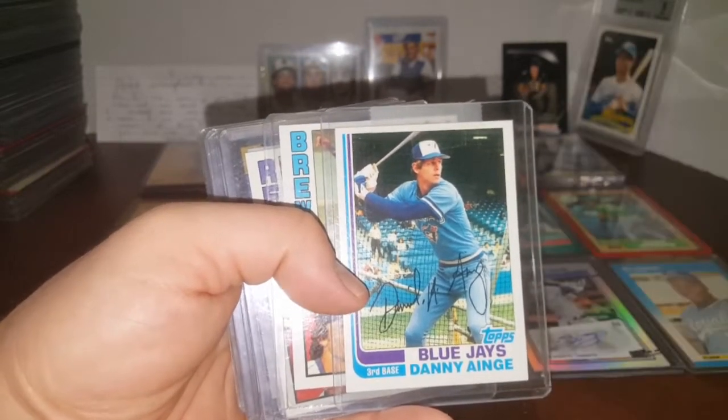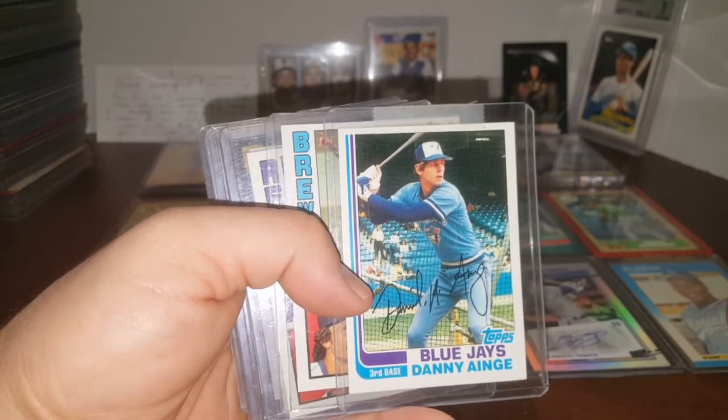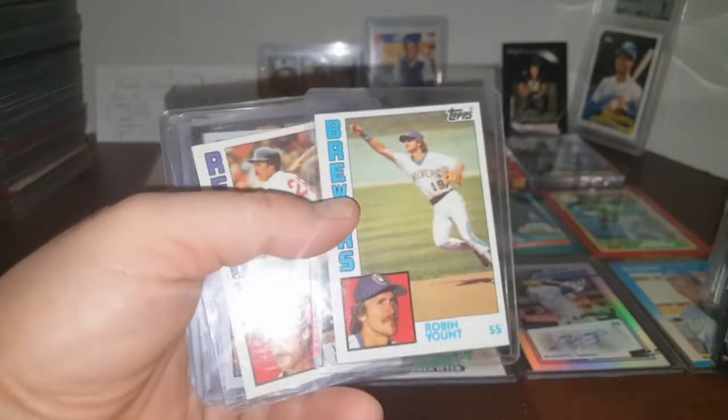Okay, I'll go play basketball, and I'll have a great career. Doesn't he look like a basketball player? I mean, he's so skinny and stuff. He looks like he should be on the basketball court, which is obviously what he did, for those of you who don't know. Nice Robin Yount.